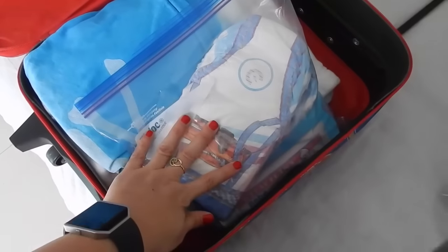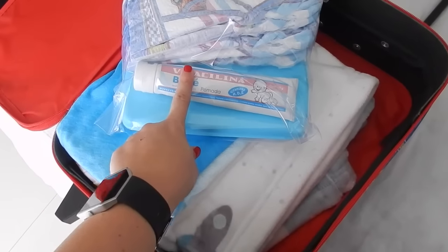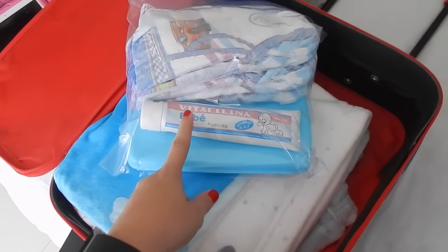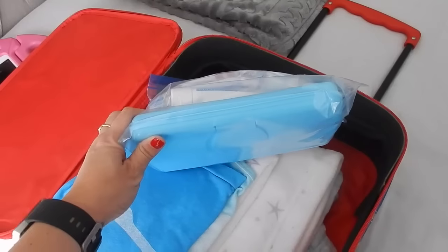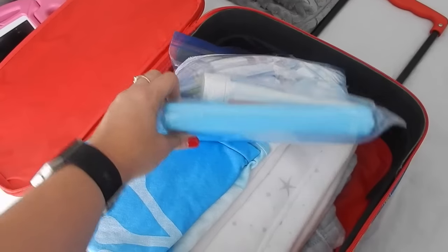if we unzip it, I have a bag here with pull-ups. I'm going to put a pull-up on him probably on the plane overnight. I have some cream here because Benji's been getting a little bit of irritation. He wasn't feeling that well not that long ago, and so his bowel movements were not that great. I mean, that's a lot of information. Anyways, he got a little irritated, so I've got some cream just in case, and then I have a little travel pack of wipes, which will serve for both Benji and Londyn if they have sticky spills or whatever.